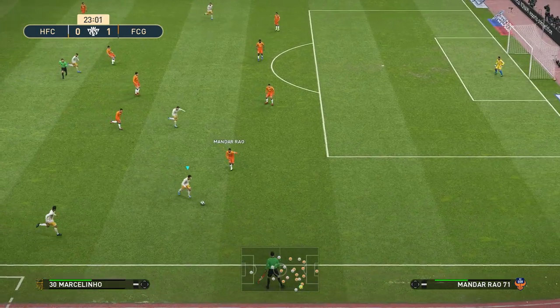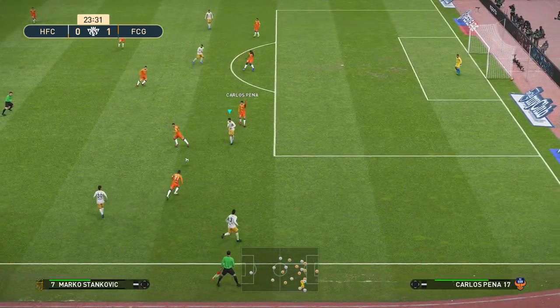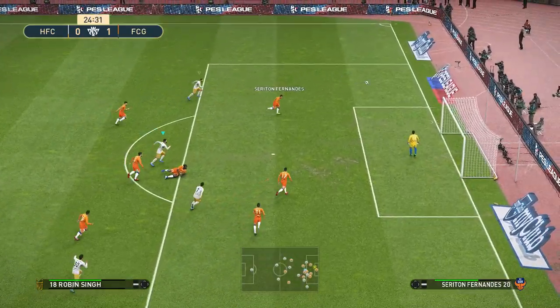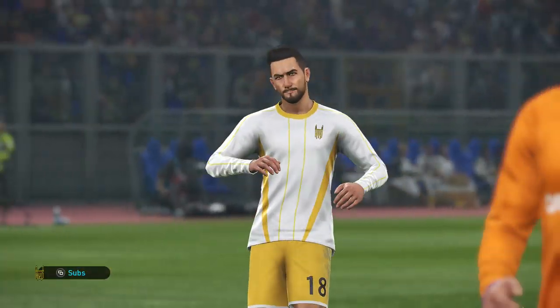And that's sprayed out wide, lovely feet. Turns and goes, is it in? Just off target.